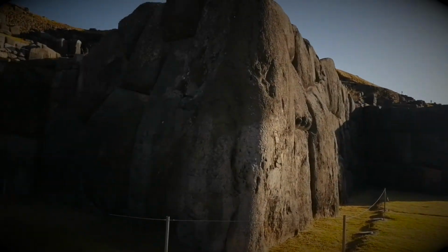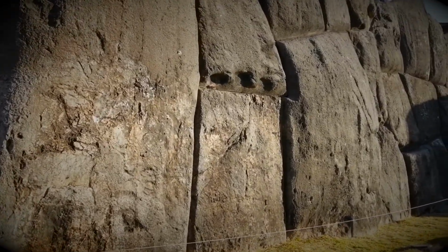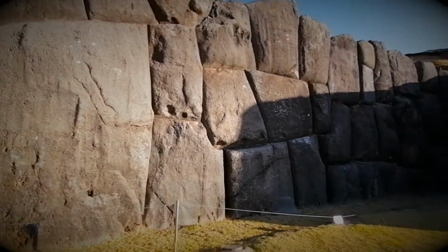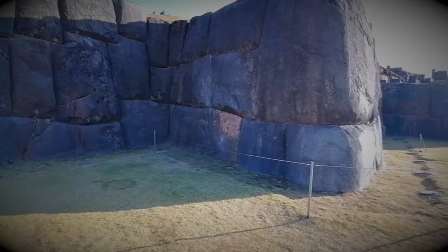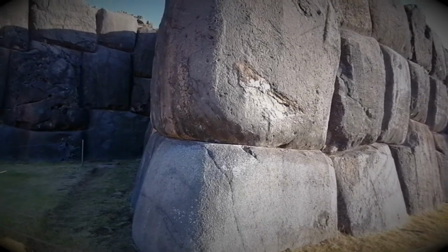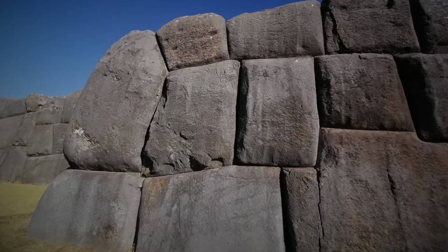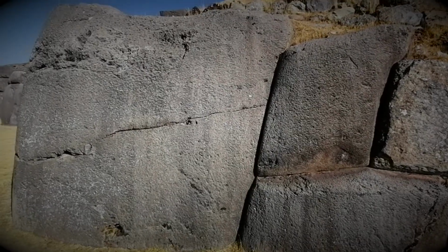The Spanish named it a fortress because of its military aspect. There are theories that it was used as a fortress, a ceremonial center, or a power plant, due to its shape and its building design. If we look here, we can observe the megalithic stone pieces, one on top of the other, melting together as if they were glue, so that there's no chance, not even for a page of paper, to slip in.